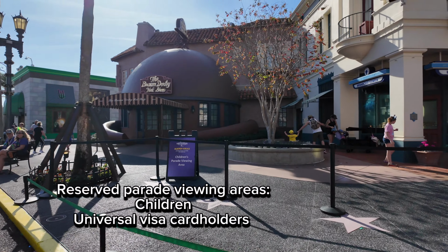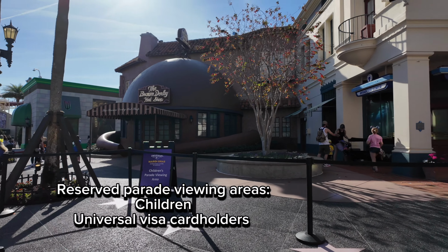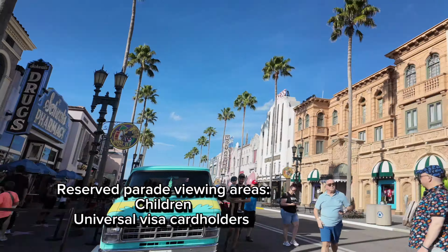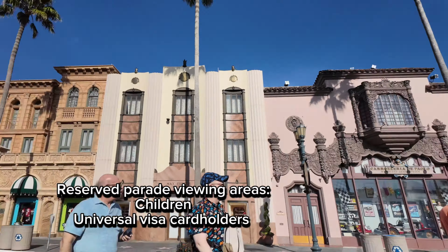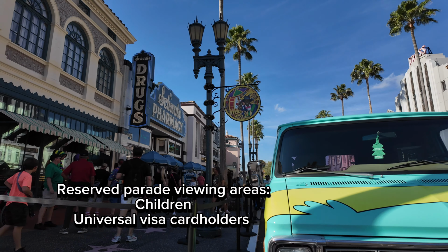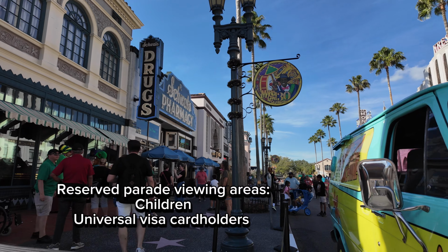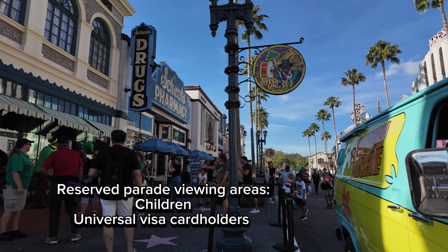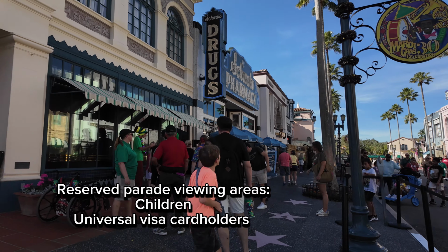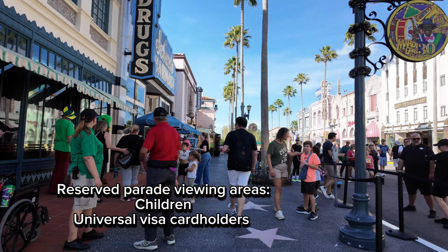Watch the parade. There are some spots that are reserved. So here's a children's parade viewing area. It's right across from the Jason Bourne Visa credit card. They do have a reserved viewing area for almost all of their parades now. So the Mardi Gras one viewing area for the Universal credit card is right here across from the Jason Bourne show.